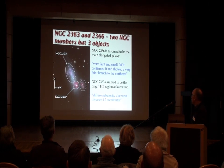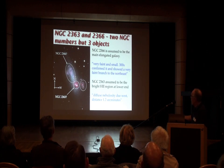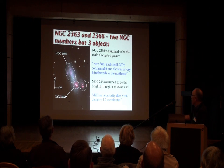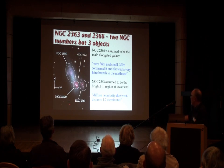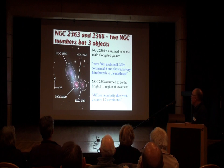Well, what's 2363? This is how it was described in the logbook: diffuse nebulosity due west. West is to the right. He's giving the direction with respect to this object, so due west is right here. He even gives the distance, 1.2 arc minutes. If you measure the separation here, I don't have a scale, but that matches that object perfectly. So we now know that this is the real 2363, this is the real 2366, and the modern identifications in the RNGC were incorrect.